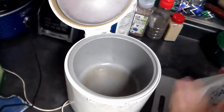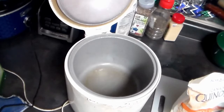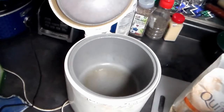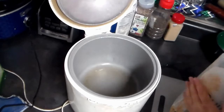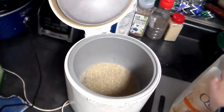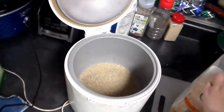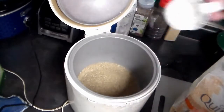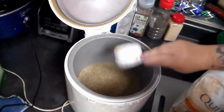Start out by adding my quinoa to my rice cooker. You could probably do this in an Instapot, but I don't have an Instapot, so I am going to use my rice cooker. I'm going to use two cups of quinoa. And if we have any extra filling, we can always put it in the freezer to go in something else.